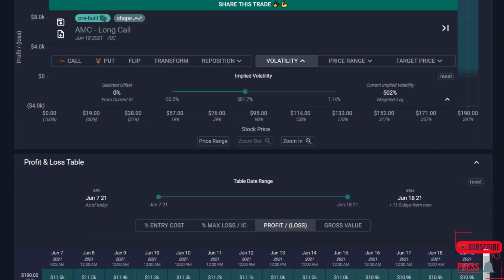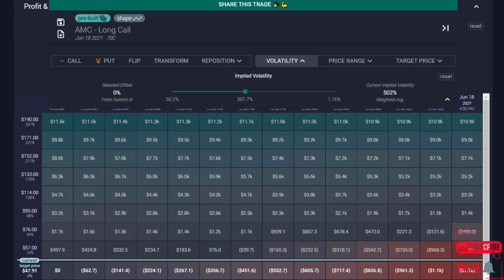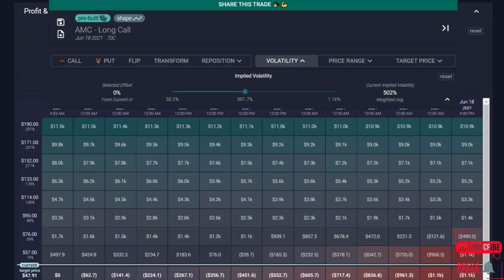But let's take a look at what that looks like as far as the numbers for you guys. If you are so fortunate to make it past your strike price, because we have to make it past 70 or above to be in the green, right? So here we get to $76. You could make 1.7K. If we make it into the hundreds, let's say we make it to the 114, now you can make 4.7. If you decided to hold your contract because you believe we're going to go past the 100 mark and we go to June 18th, you could make 3.3.